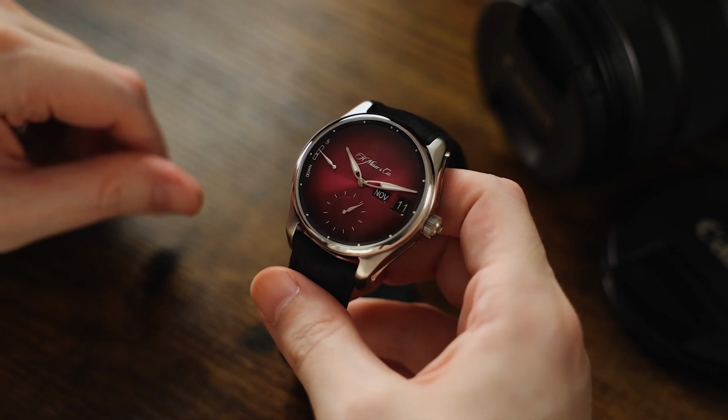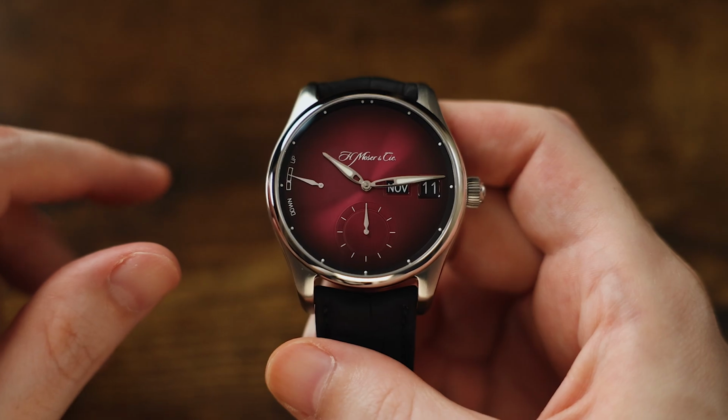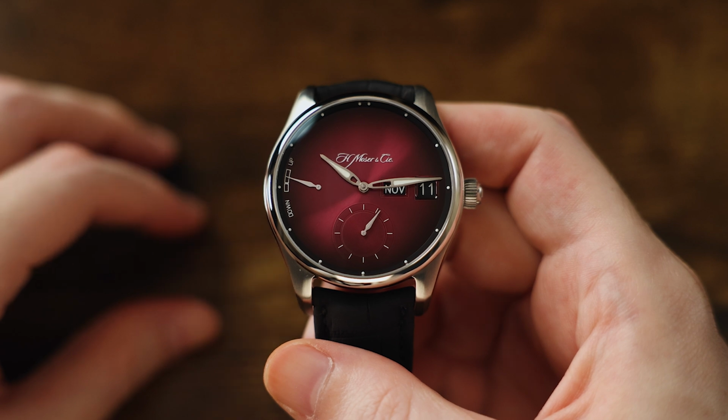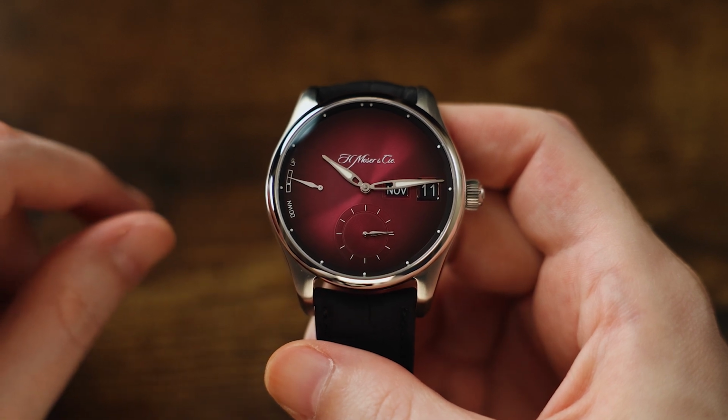Aside from the beautiful color and the sunburst effect, there's a couple of other details to note, that being the complications. Towards the 9-hour side of the dial, we have a simple power reserve indicator, and being as this is a hand-wind only timepiece, that's certainly handy to have. I enjoy power reserve indicators in general, but on an automatic winding watch, while it's useful, it's a little bit less necessary, especially if you keep the watch on a regular rotation.